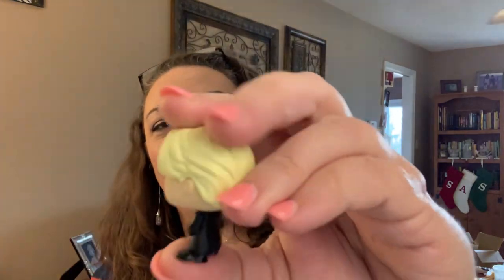Next is the Harry Potter Funko Pop. Sam just now opened it. I told him, don't show me. I want to be surprised. So let's see, day 20. Ooh, I see blonde hair. Is it Draco? Draco Malfoy.